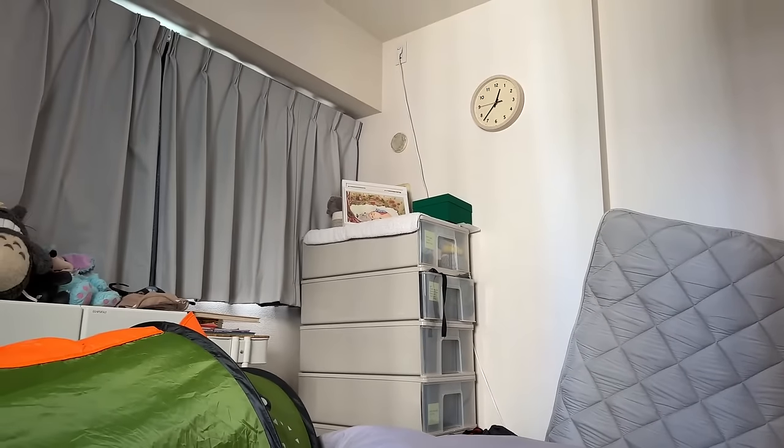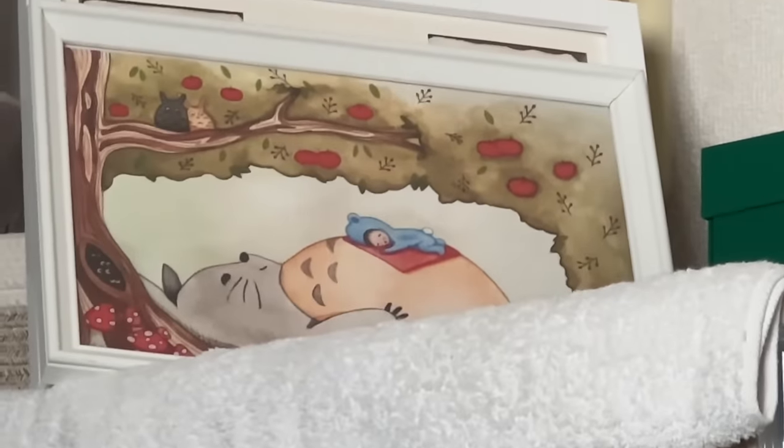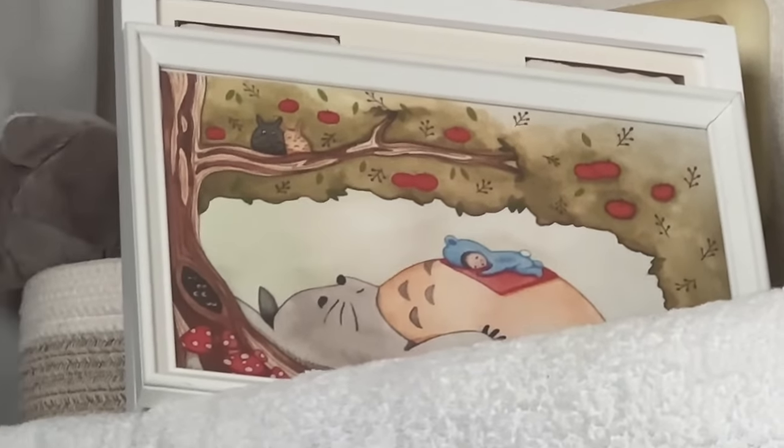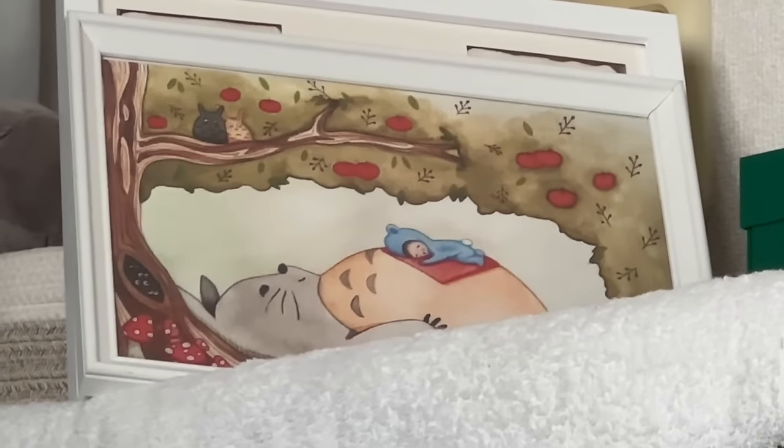I never understood. I'm looking here, I just want to say thank you to Samantha. She made this beautiful drawing, and we've cherished it since Leo was born as one of the gifts, and we really love it.